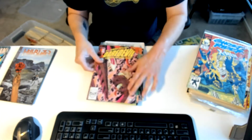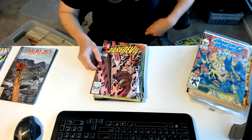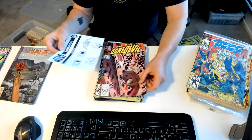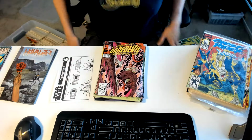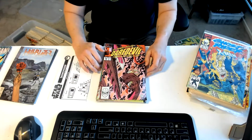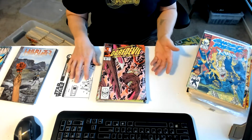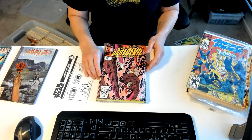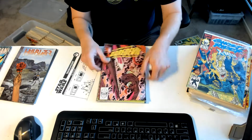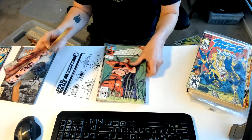Sure. Daredevil. I always liked John Romita Jr. on Daredevil the best. His art to me is very hit and miss. Sometimes it's good, sometimes it's bad. I think he's a great artist that doesn't always put the time in. But I think a lot of people's favorite Daredevil artist is probably Frank Miller or, I don't know, did Steranko work on it? Regardless, John Romita Jr. was always my favorite. So that makes sense that I saved a couple of his.